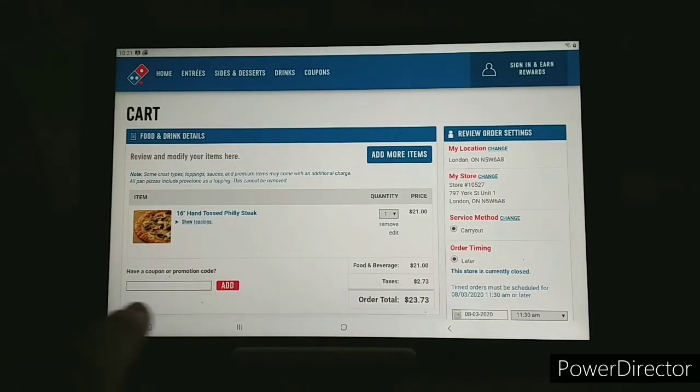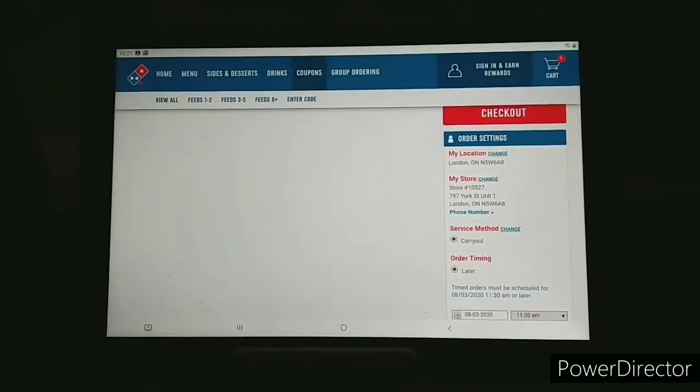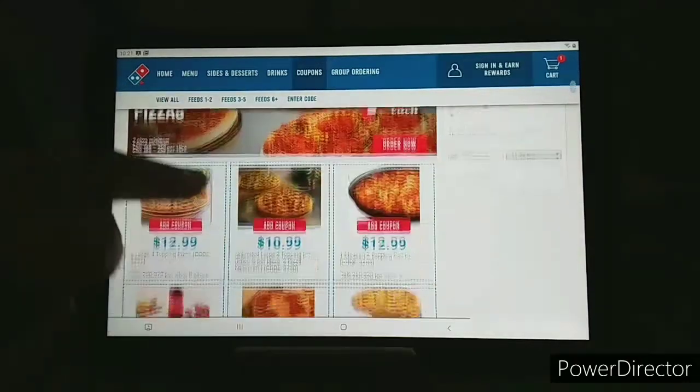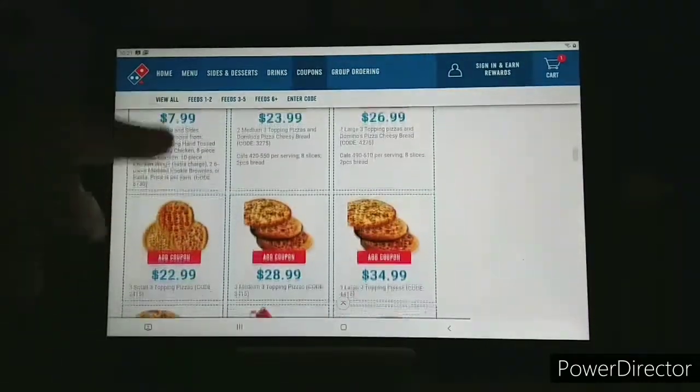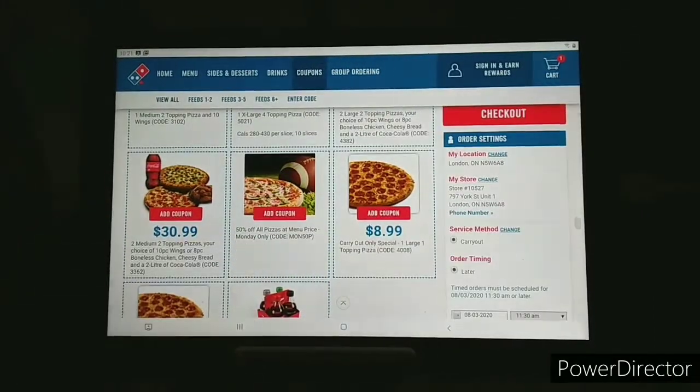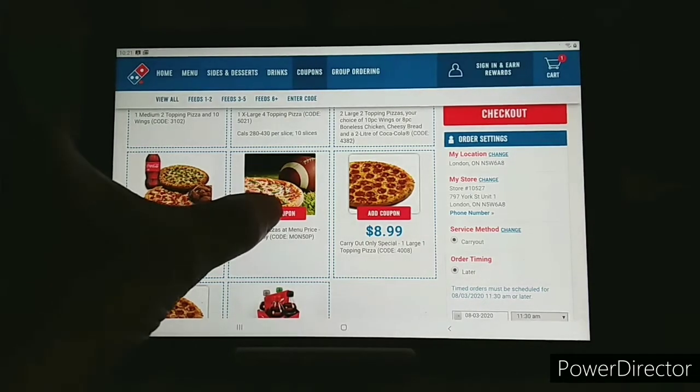Now, coupons. Now, I know the code, and we could just put it in, but let's see if we can get it from the coupons right here. All right, so coupon codes. And there it is. 50% off all pizzas at menu price, Monday only. Add the coupon.